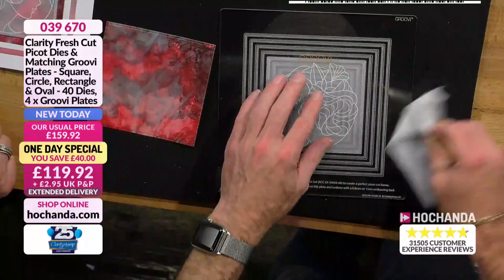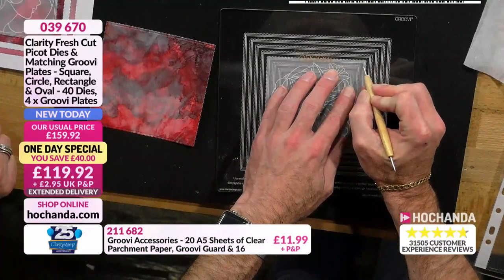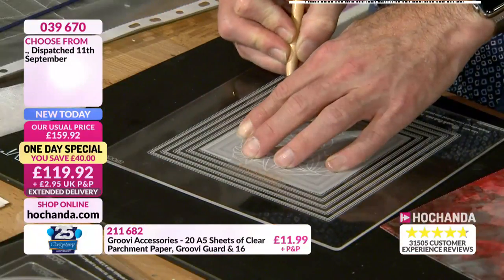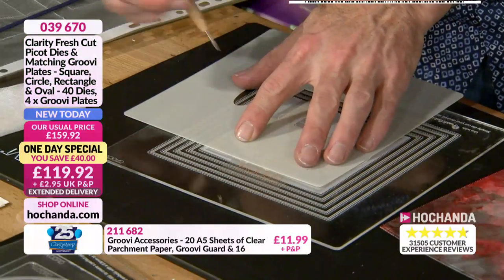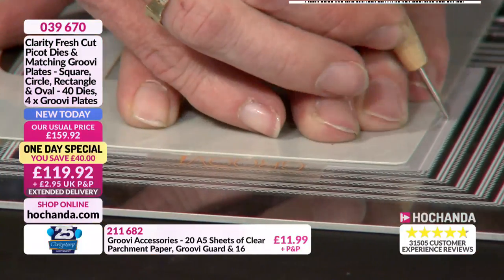So I'm just going to wipe that over, and now I can do that beautiful line all the way around the outside. And again, this is where the groovy guard comes in, because it will just hold it in place and stops it moving around even more.